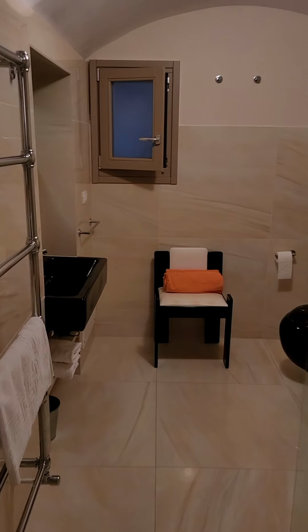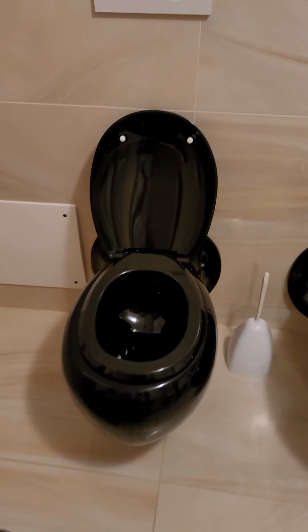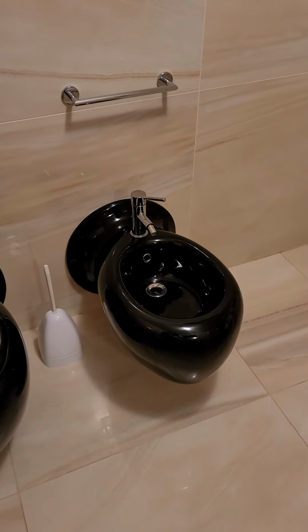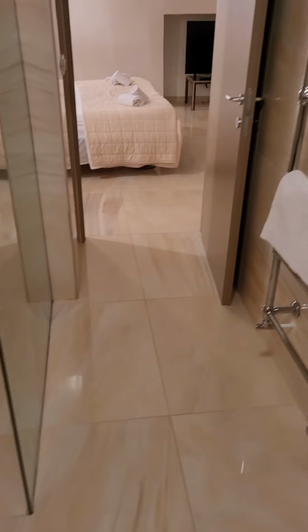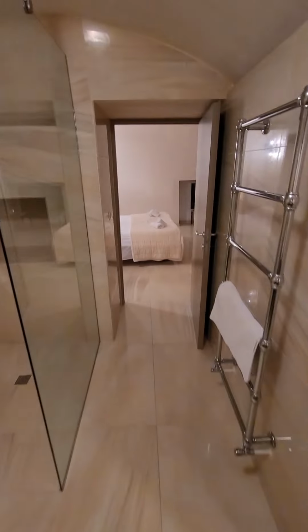Mm-hmm. Yeah. Oh, I thought I turned the lights on in here. Suppose I didn't. There we go. Love these toilets. My gosh. Quite fancy. So masculine. Yes, quite nice.